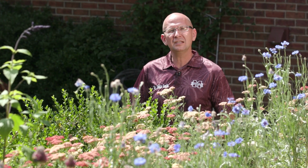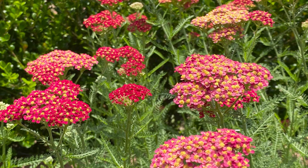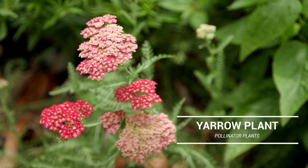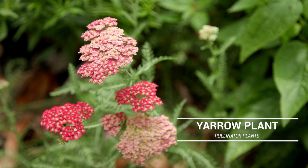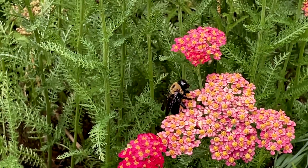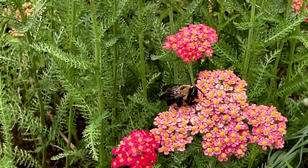Today, Southern Gardening is in Tupelo, Mississippi at the home of Marian Hill, looking at her pollinator plants that are buzzing with activity. Yarrow is a native perennial plant with many small flowers that are combined into a flat-topped flower structure that is very inviting to many butterflies, bees, moths, and other pollinators.